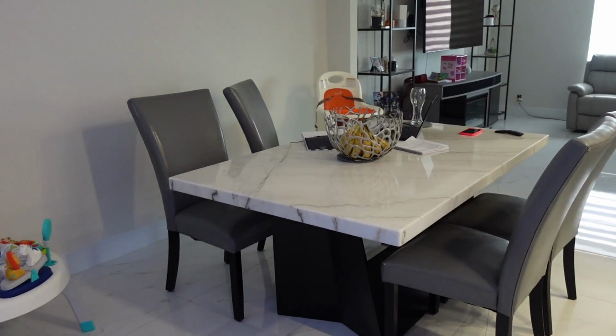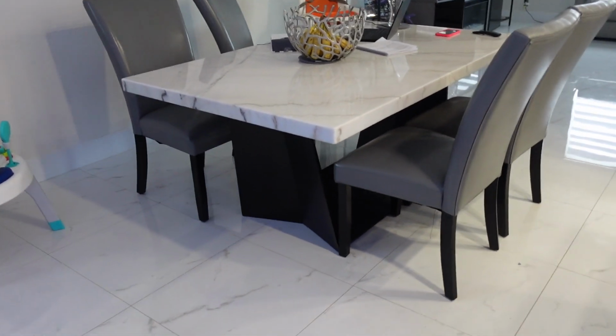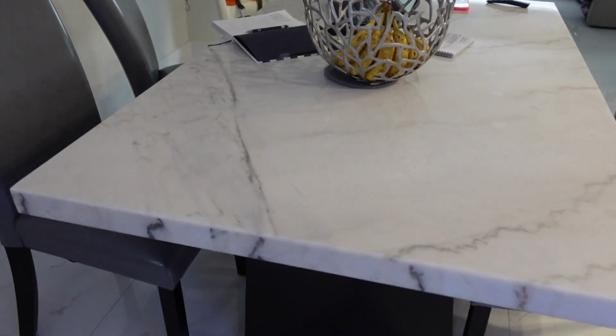We recently just got a new dining table. Finally, it was about time for it to get here. We ordered it 3 months ago, so it's a marble table on top, and it matches, I think, so good with our floor. So that's why I went with it.